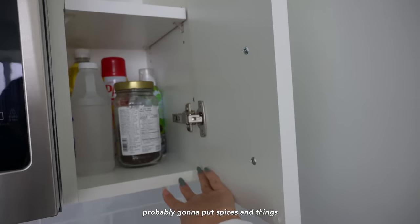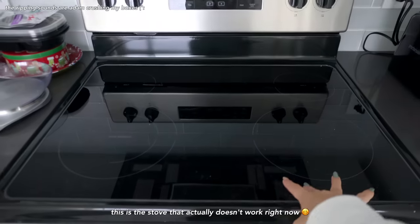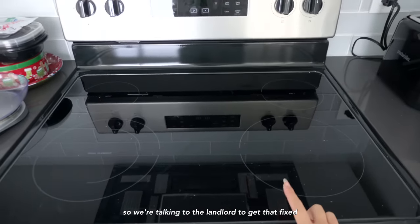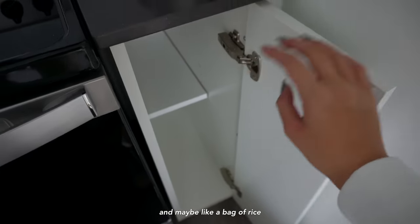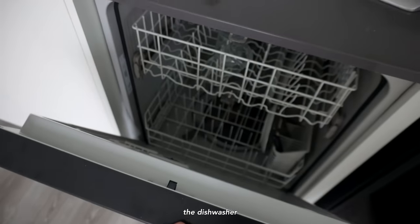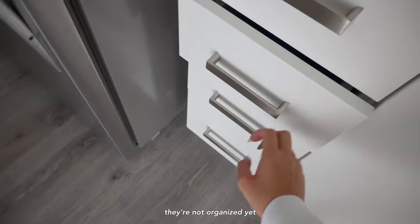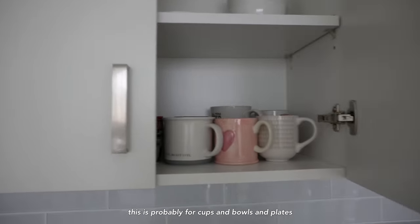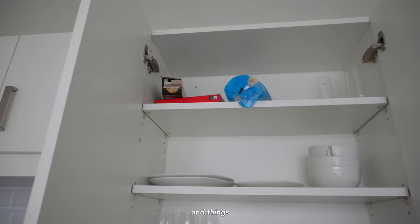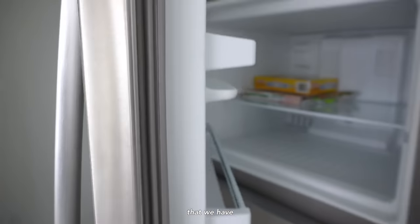We're probably going to put spices and things, and then we have a toaster and kettle. This is the stove that actually doesn't work right now, so we're talking to the landlord to get that fixed. This drawer, we'll probably put oil and maybe a bag of rice. This is just the dishwasher, and there's all these really nice drawers. They're not organized yet. There's this cupboard here as well. This is probably for cups and bowls and plates and things. And this is just the fridge that we have, with the freezer.